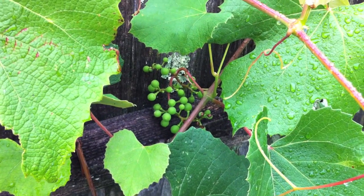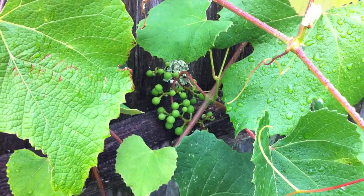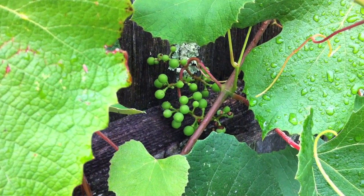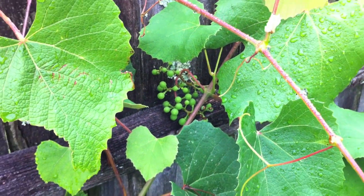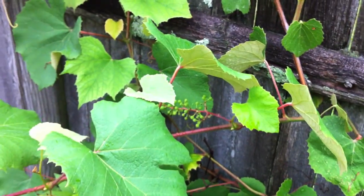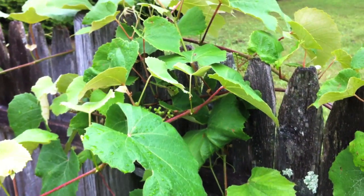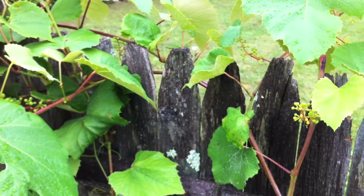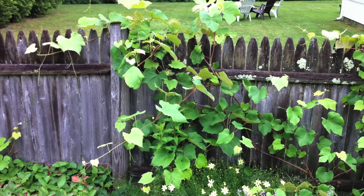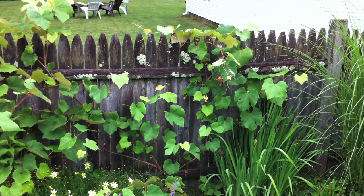We planted this last year. It's a seedless Concord vine. It's not a true Concord, but it tastes like one, I guess. And we have clumps all over that are forming on this. Should have done a little bit better trimming job, but hey. The seedless Concord vine.